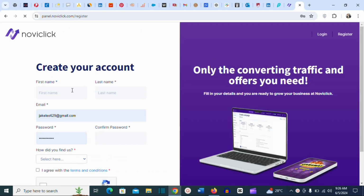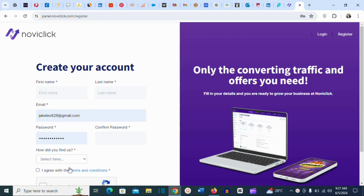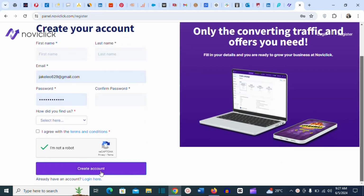Once you click on register, you have to enter your first name, last name, email address, password, confirm your password, and tell them how you got to know about them. Once that is done, click right here, I agree with the terms and conditions. Once that is done, click right here, I'm not a robot. Once you click on it, scroll down and click on create account.